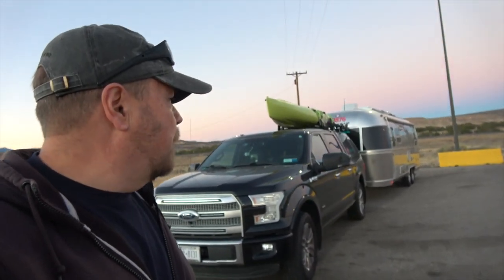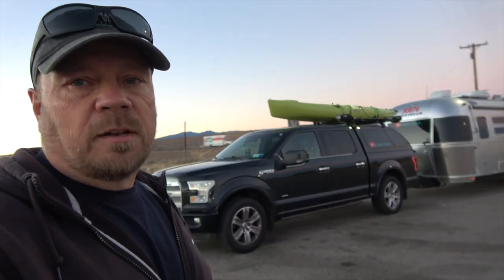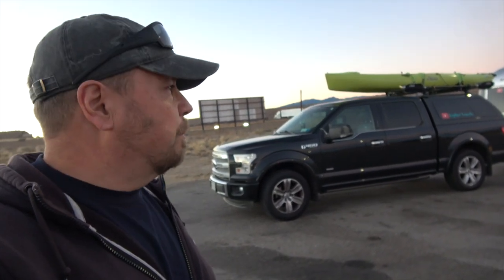Not the most level spot. We are kind of up in the front. I probably could let a little air out of the airbags on the truck and lower it down a little bit if I wanted to, but it'll be all right. We've slept like this before. So that's the update for today.